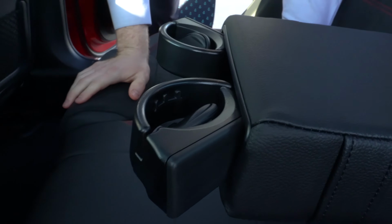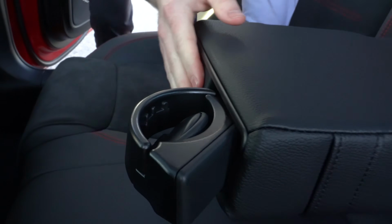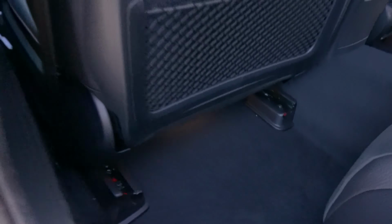You have an armrest that folds down in the center, as well as 2 cup holders. And looking up, you can see this vehicle has the panoramic sunroof. This vehicle also has ambient lighting for the back seat. You have that in the footwells as well as in the door handles.